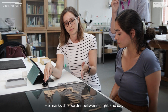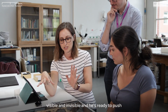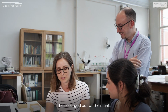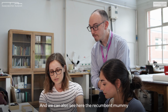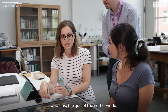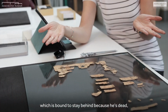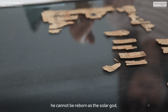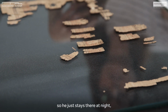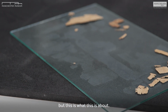He marks the border between night and day, visible and invisible, and he's ready to push the solar god out of the night. And we can also see here the recumbent mummy of Osiris, the god of the netherworld, who is bound to stay behind because he's dead, so he cannot be reborn as the solar god. He just stays there at night. But this is what this is about.